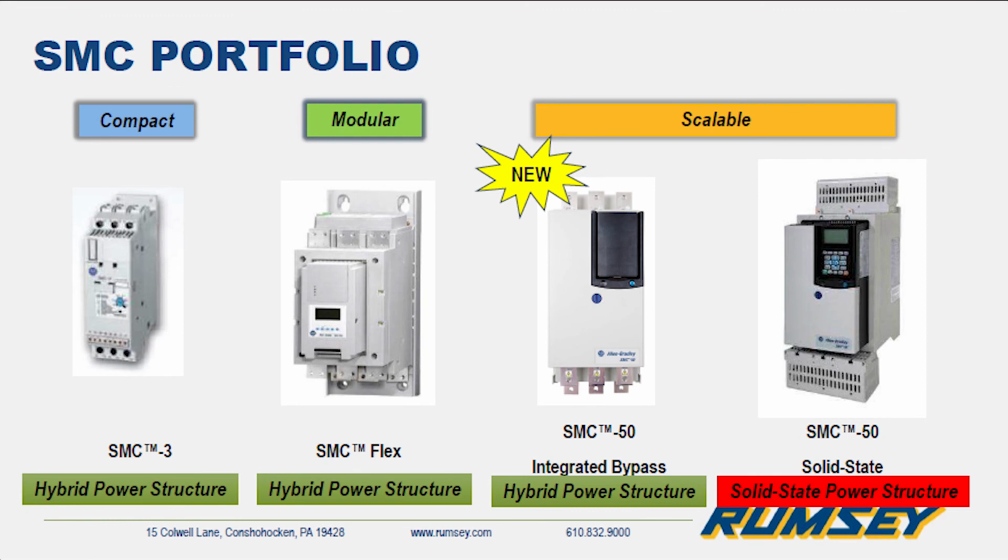Here is an overview of the SMC portfolio of soft starters. The SMC-3 and the SMC Flex have both been around for a while, good soft starts. The SMC-50, which is the unit we'll be discussing, came out several years ago, and when they first released that, it was just a solid state power structure. Recently, last year, or maybe the year before that, they released the integrated unit. That has a contactor that sits inside of that. So after it ramps up, it automatically switches over to the contactor. With the solid state unit, after ramp up, it just continues to run on the SCRs.